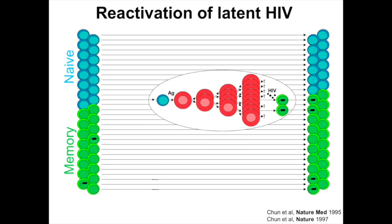And that allows the virus to persist through the normal mechanisms that maintain immunologic memory, including, as we'll see, proliferation of infected cells. And then, of course, if these cells become activated again in the future, they can begin to produce virus. Now, there's no clinical assay for this reservoir.